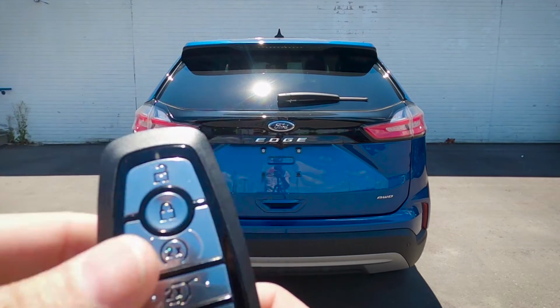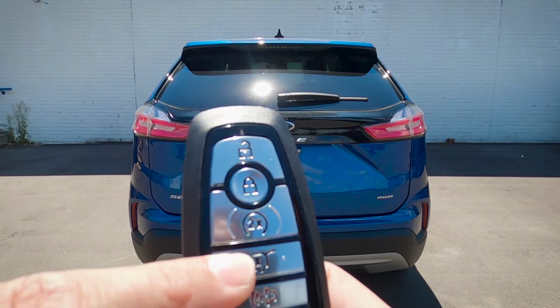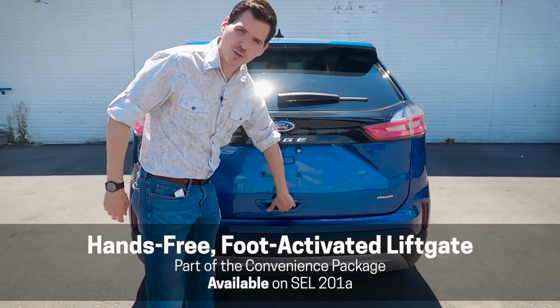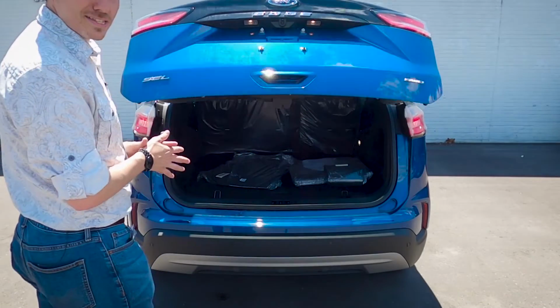And getting inside of the trunk of the vehicle, as you can see there, we can just double press this button in order to get inside of the vehicle. But on the outside, we also do have a little button on the back there as well. So we can push that button, power liftgate. Let's have a peek inside.